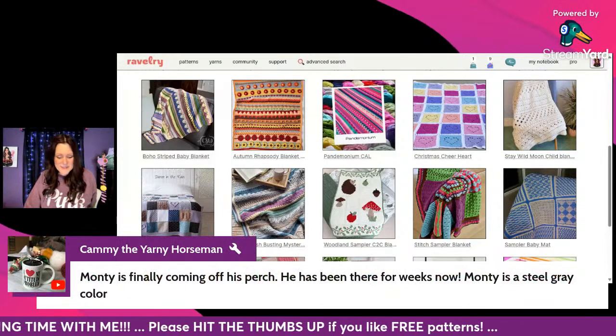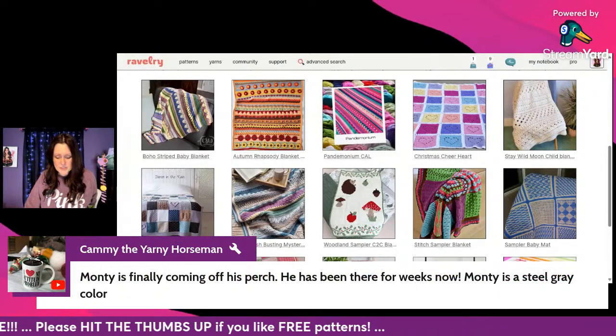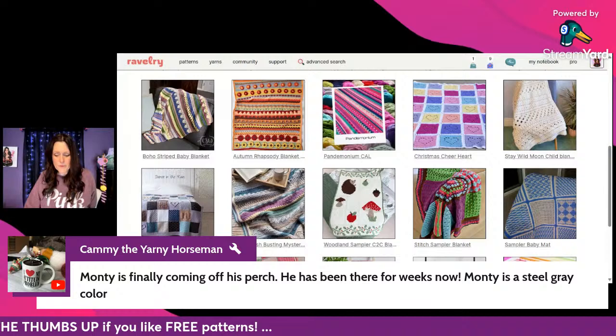And let's see. Cammie says, Monty is finally coming off his perch. He has been there for weeks now. Monty is a steel gray color.